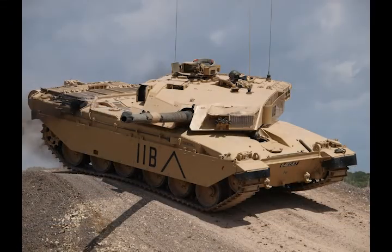The Challenger 1. This came around the late Cold War and was based off the Chieftain, and I'm not going to go any further than that because you already heard it when I talked about the Challenger 2. Challenger 1 is almost just as good as Challenger 2, but Challenger 2 had upgraded systems and was a little bit better in combat. But the Challenger 1 was still good enough to be mentioned in our honorable mentions.